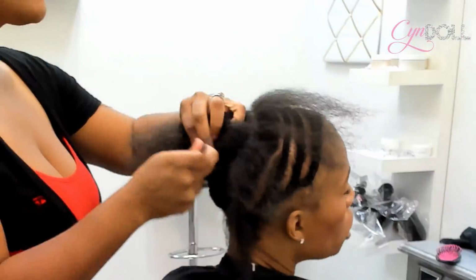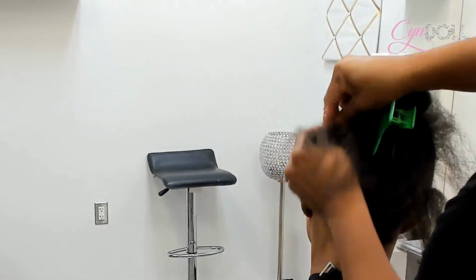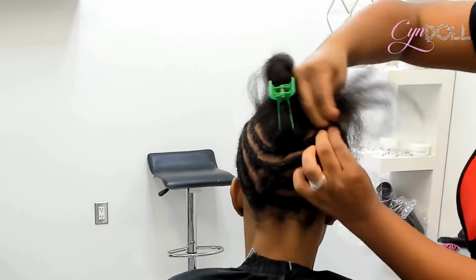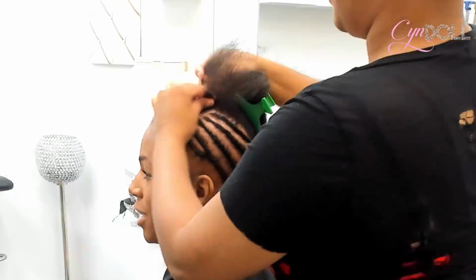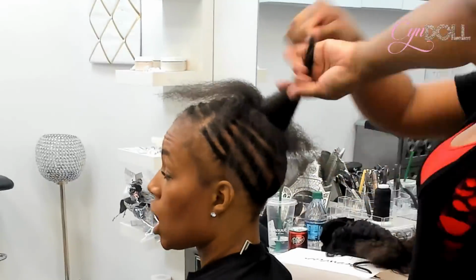So like I said, I don't know if you guys can see it, but I have a little bit of my hydration batter on the palm of my hand, and I'm scooping up a little bit on my fingers. You can't see because the video is moving so fast, but I'm just gonna braid down, and then I'll be back this time to sew her hair.